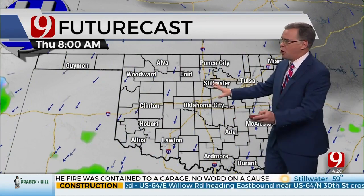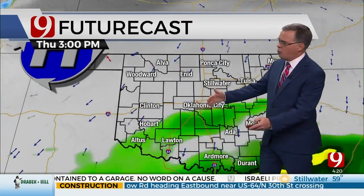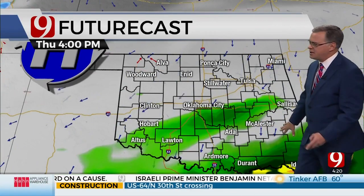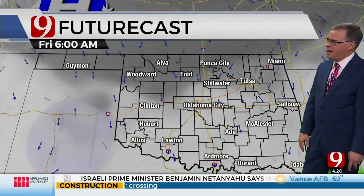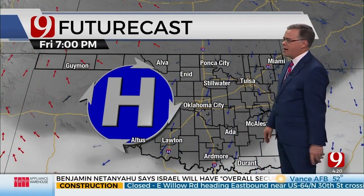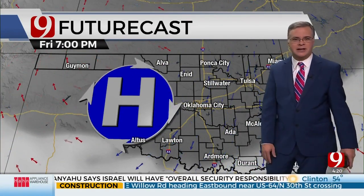Watching clouds build on the way for Thursday, and with that, some rain chances going up. We'll see some opportunity for rain through central, southern, into southeast parts of Oklahoma, and that'll take you on into late Thursday. By Friday, skies clear back out. Still kind of cool, but still pleasant, and high pressure builds in for your Friday.